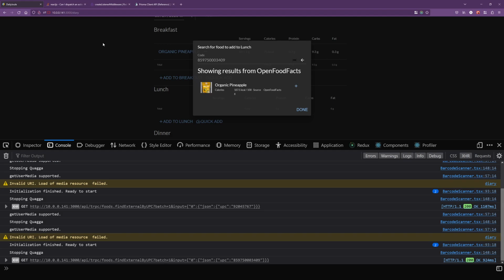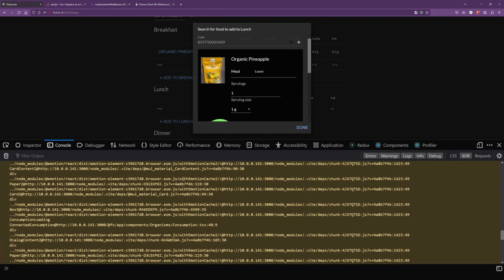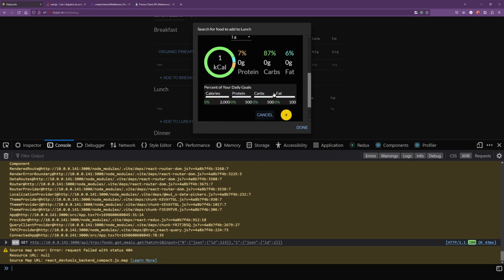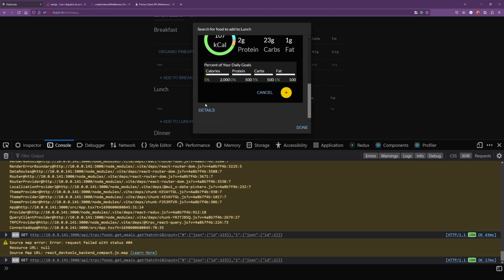So I don't know if that's the most idiomatic way of doing this with Redux. There we go. But yeah, I probably should fix some of these complaints, but it's fine. This is interesting.